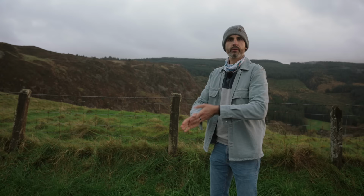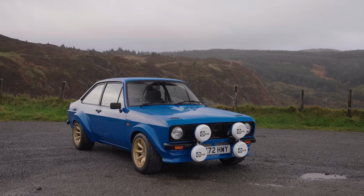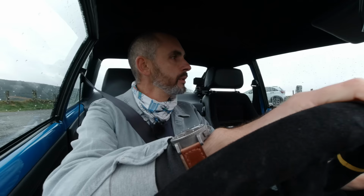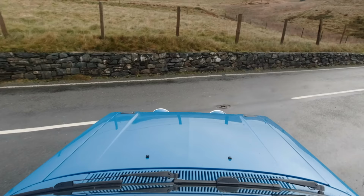Oh, just in case you'd forgotten, this is Wales, North Wales. Why are we here? A, amazing roads. B, that's where the MST is made. Here we go then. Millington 2.7 and sequential in the pissing rain.